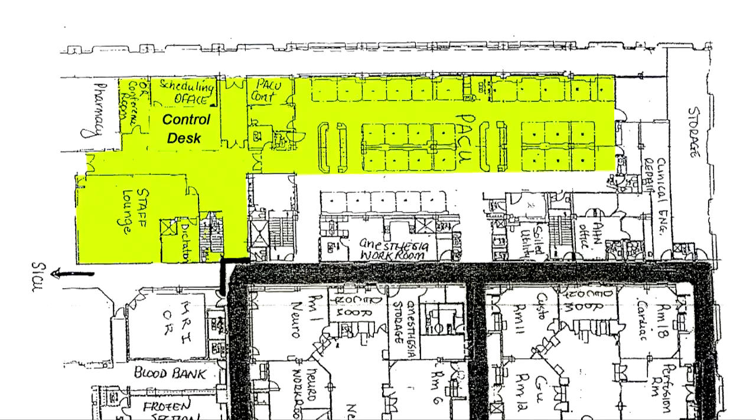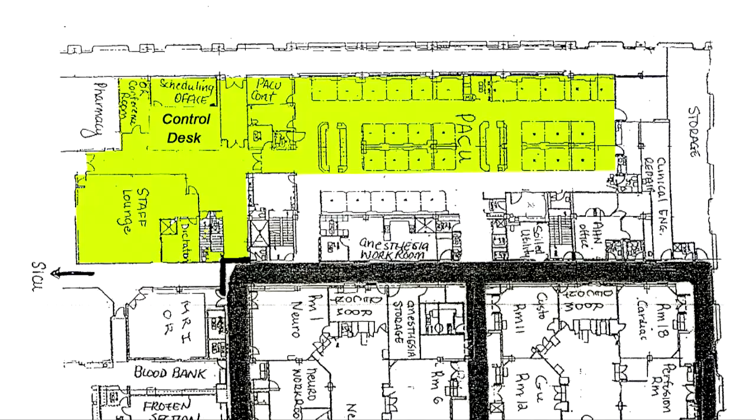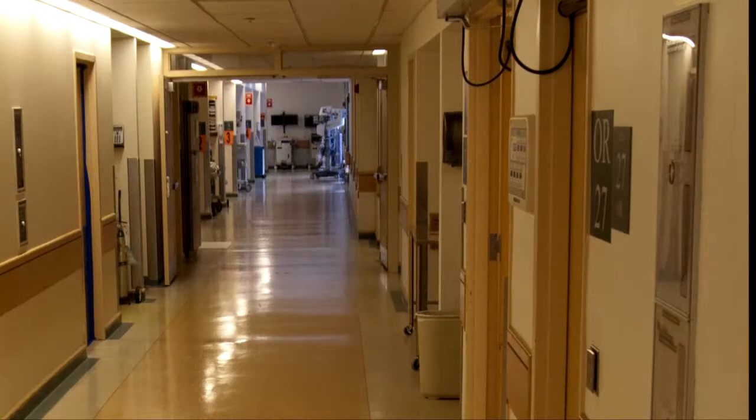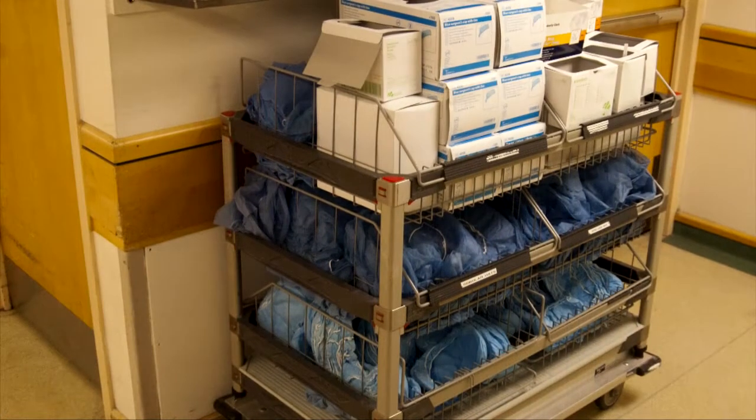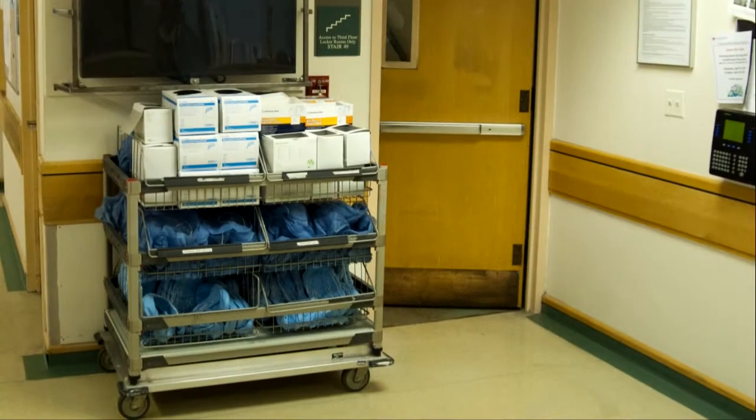In Mather operating room, the control desk is here. If you turn around and look down this hallway, it's down the hallway. And anytime you're getting close to a restricted area anywhere in a hospital, you're going to see a cart with things like hats and masks and shoe covers on it. So right over here in Mather, by the locker room door that you just came down from, is a cart with hats and masks. I want you to grab a hat and put it on.